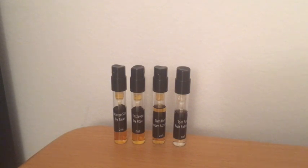For my money, guys, I prefer Amber Rousse for a hardcore amber by Parfum d'Empire, but I could totally see wanting this one. It's like your hardcore amber. It's just superb in terms of quality.